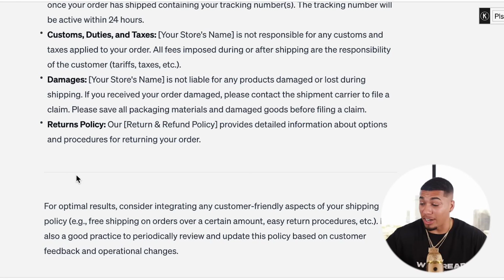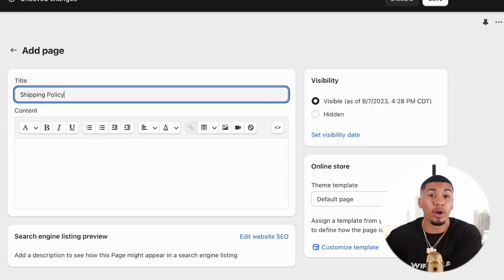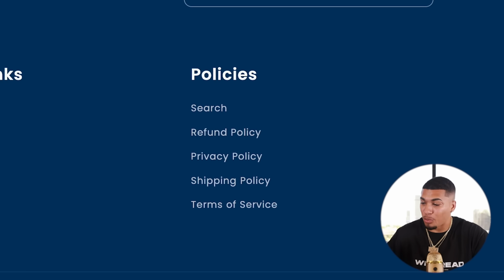So now what you're gonna do is copy all of this right here. Then you're gonna come back over here to online store and go to pages, click on add a page. You wanna name it shipping policy and simply click on paste, and you now have a shipping policy page. And then you wanna do the exact same thing for the refund policy page, privacy policy, and terms of service. This should only take you a couple seconds.